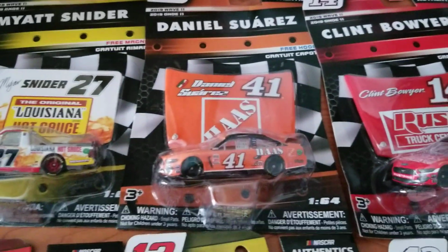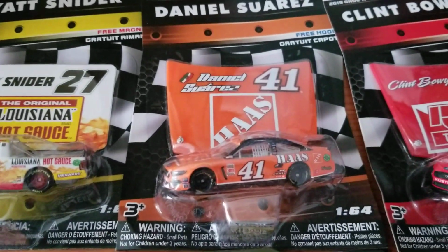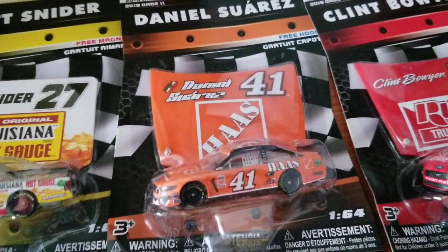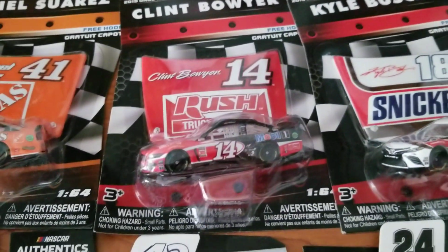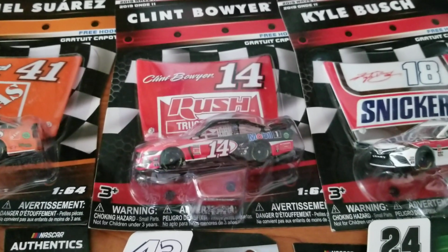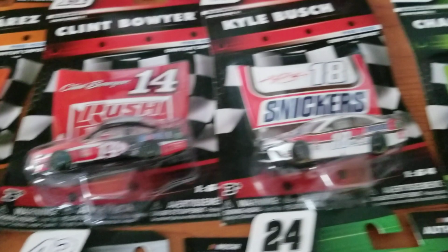This is Daniel Suarez's 2019 Darlington Throwback car to Tony Stewart, around his mid-2000s paint scheme. That comes with a hood. This is another Tony Stewart throwback with Clint Bowyer driving it. This is his early 2010s paint scheme. That also comes with a hood.